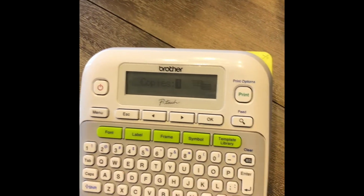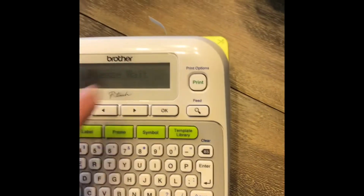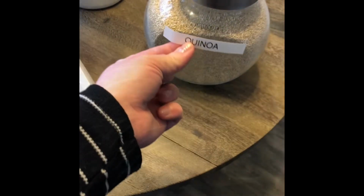I just print. I love this label maker. And then you just do that. It's hard to do with one hand. And it cuts it for you. And then I'll just trim it.